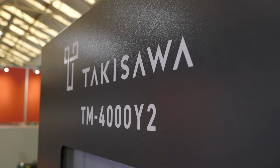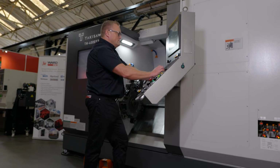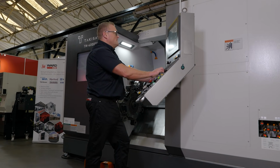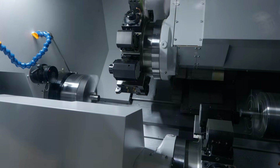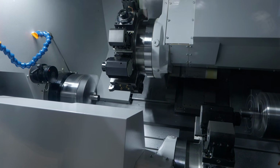On this particular model, we're looking at a twin turret, twin spindle, high productivity, complex turning centre. Yeah, absolutely. It's a TM4000Y2. And what do you mean by high productivity? I see there's quite a complex configuration inside the machine tool. Yep, this particular machine's got the twin turrets. Both turrets have got live tool capability, and both turrets have the Y-axis on them.